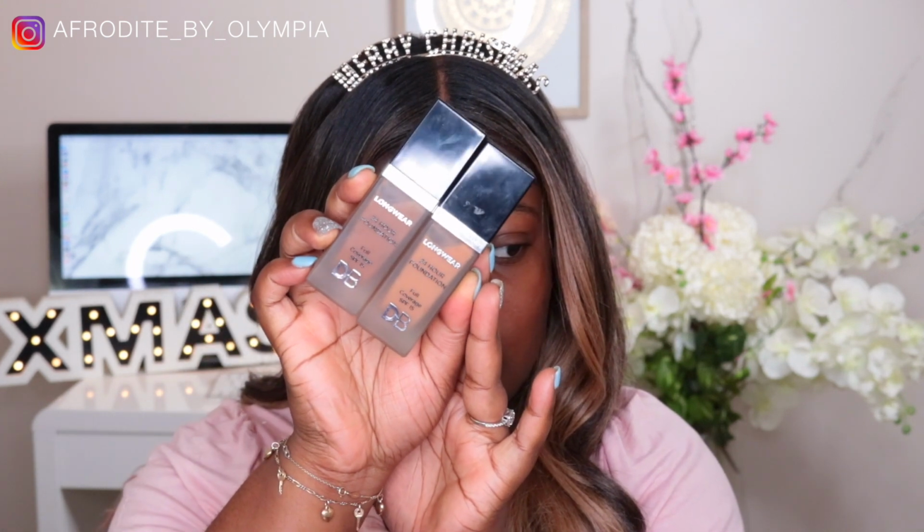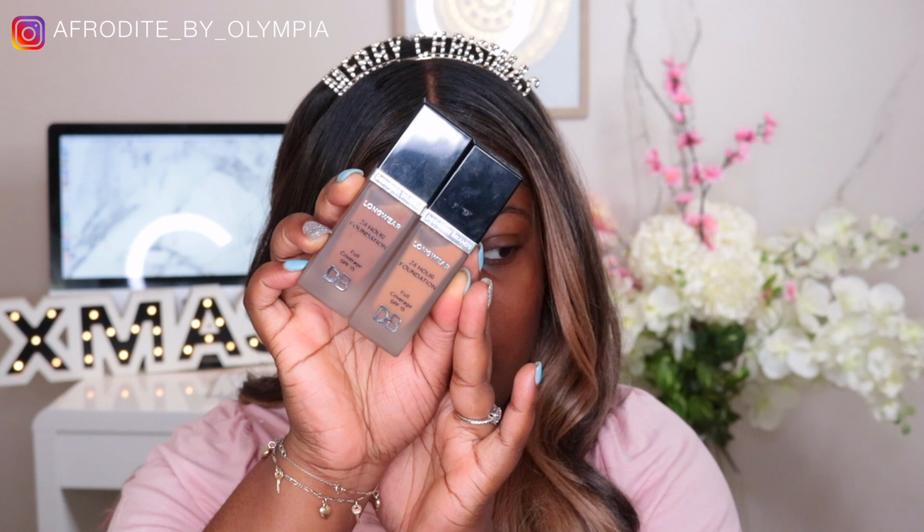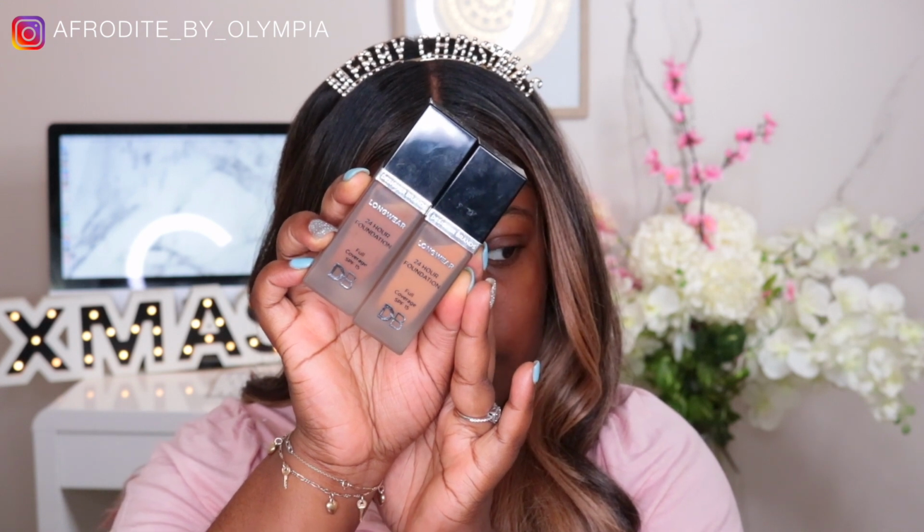Now, I always do base first. I don't know why, I just do. So I've got two foundations here. This is the 24-hour Longwear foundation by designer brands. It's full coverage, SPF 15. It is cruelty free, of course. This one is my shade, but I've got a little bit of a tan. I've been doing a lot of outdoorsy stuff lately.